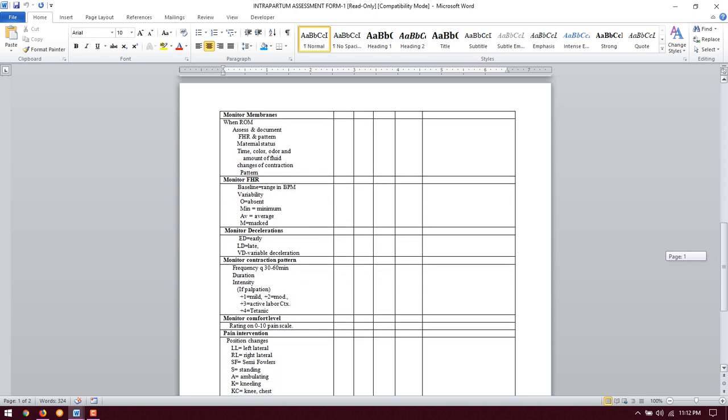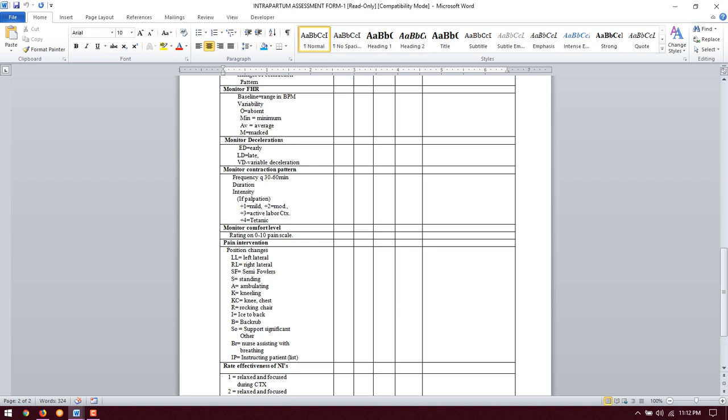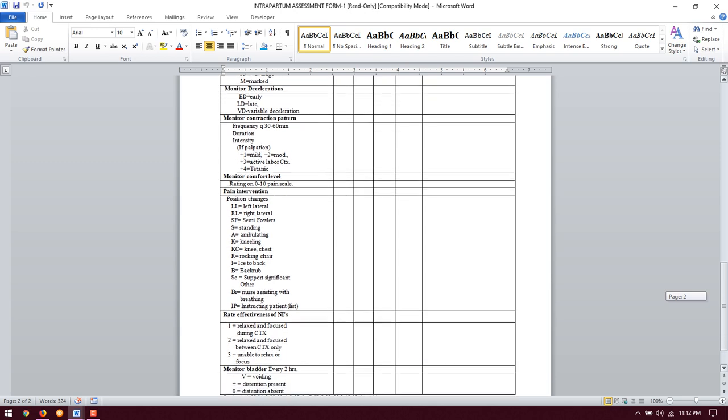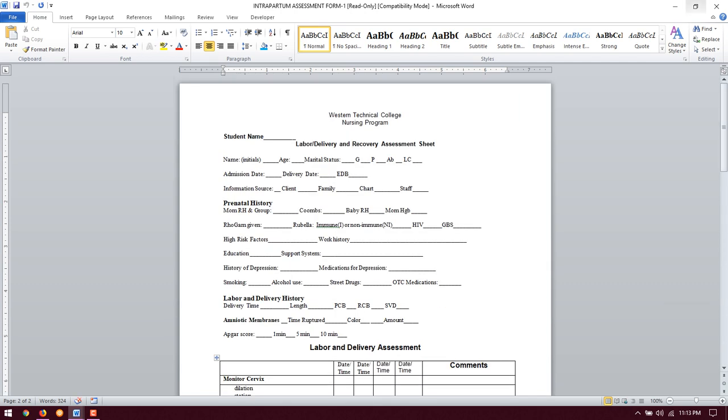Make sure that you're looking at fetal heart rates, looking for decels. Monitor their contractions, like I said. Mild is the chin, moderate is the tip of the nose, and strong is the forehead. Make sure mom's moving around because that will help with the contractions. And then make sure you're evaluating anything that you do for mom, go back and see if it helped take the edge off. And then always, like I said, monitor their bladder, especially if they have an epidural.